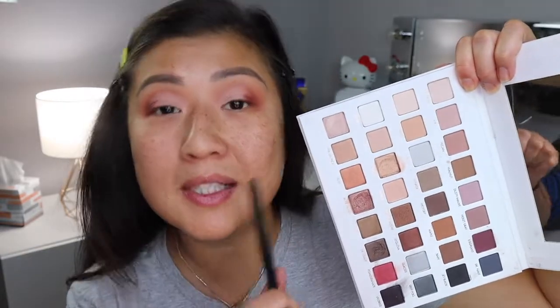So now I'm going to jump into my Lorac Mega Pro palette, and I believe this is number 3. What does Tully look like? Ooh, it's pretty. But Rose Quartz is pretty too. I use it all the time. So let's just jump into this color, Tully.